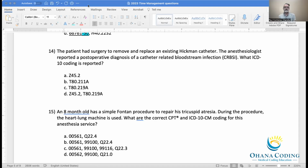And number 14. All that we have is Z45.2 in there twice, and 3 T80s, but they're all different. This is me just knowing that the Z codes are usually personal history codes or encounter codes, usually not active condition codes. So I'm not liking Alpha to begin with, and I don't like Delta because there's a Z code listed first, and then there's the active T code. So I'm just going to go alphabetical order.